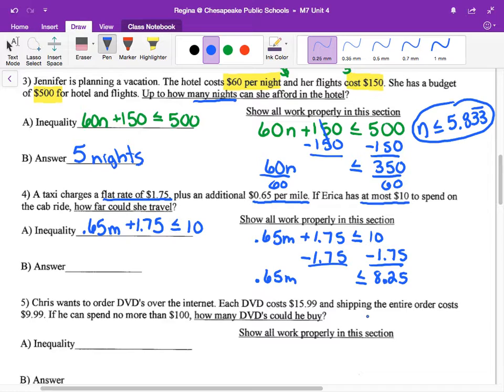$8.25, but she's got to divide that by the 65 cents. Now, this is where the math gets ugly. You guys are going to have Desmos embedded, so don't worry about these calculations. That's why I'm doing it, because I know you know how to use a calculator. 0.65. All right, so this comes out to be 12.692. All right, now this is where it gets confusing. How far can she travel?